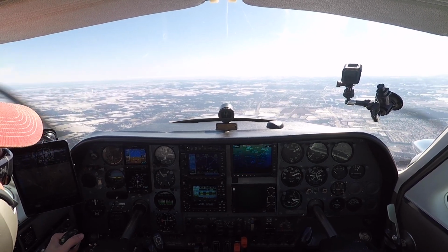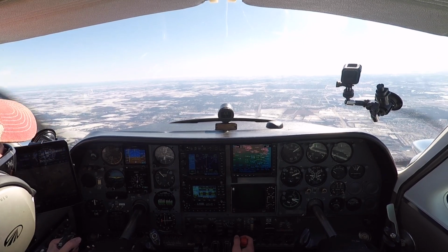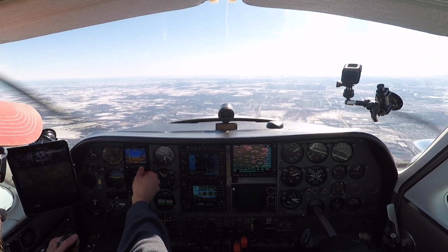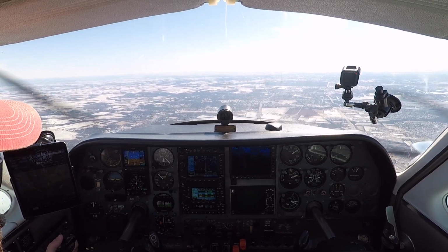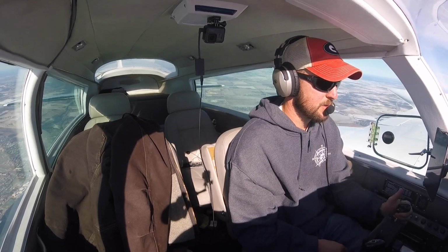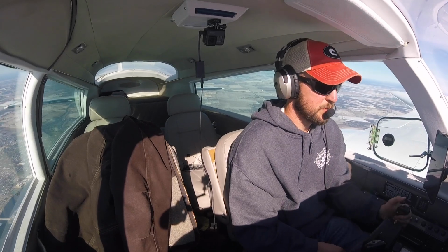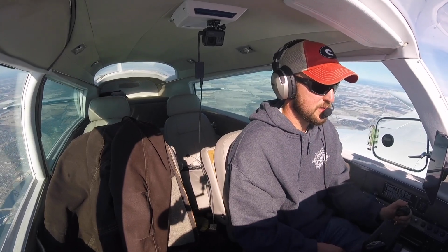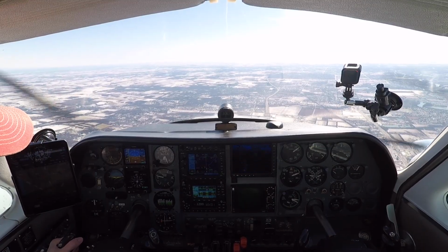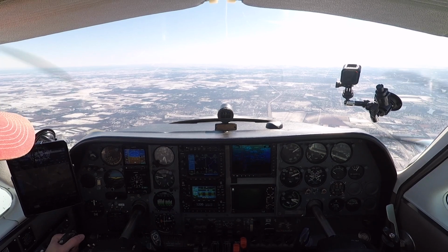Rockford approach, Weber 2109, level 8000, direct Mason City. Weber 2109, Rockford approach, Rockford altimeter 3040. 3040, Weber 2109. Rockford approach, Twin Cessna 771, Bravo Charlie request. Can't get a word in. Rockford approach, Twin Cessna 771, Bravo Charlie. Leveling at 5,500.